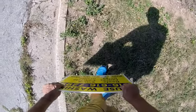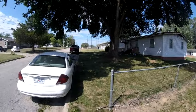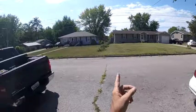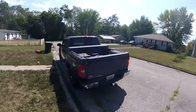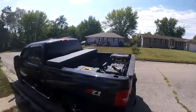Since this is a rental house, I don't think it's gonna make a big difference, but you know, I got potential: 1, 2, 3, 4, 5, 6, 7. 7 potentials. Oh, that house is really bad on the front.